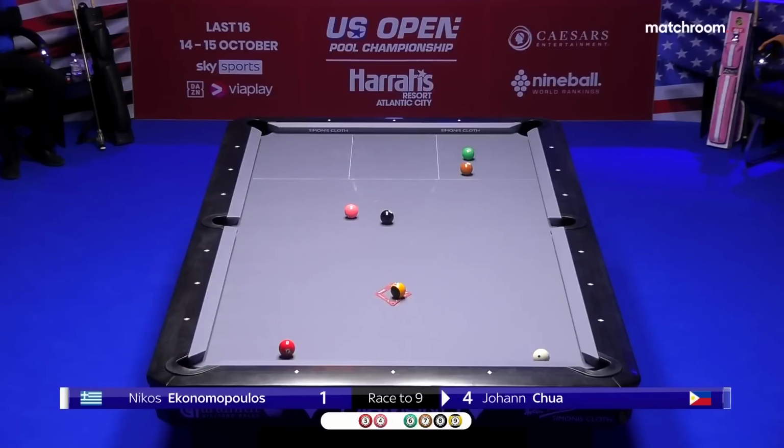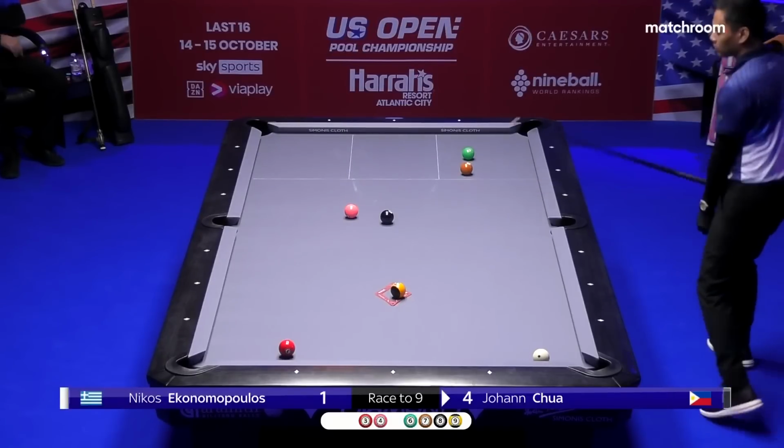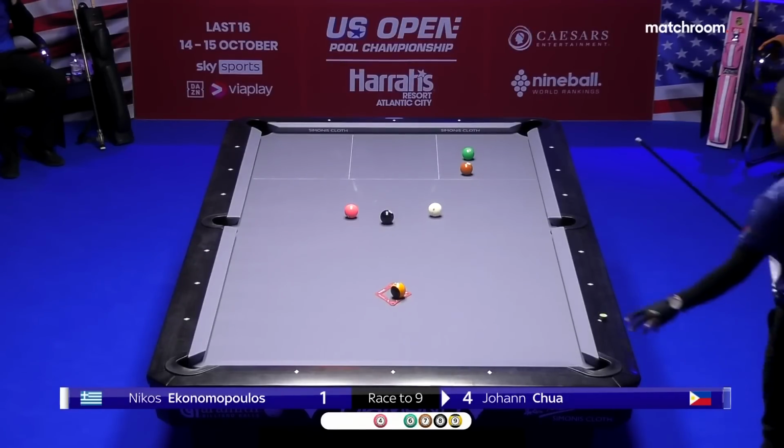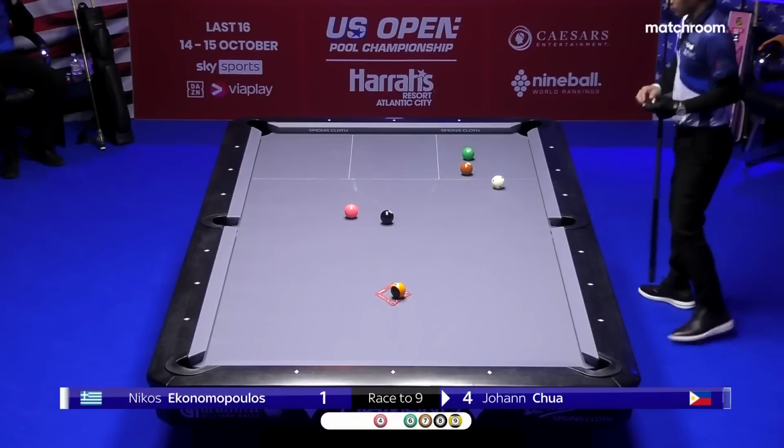Little tricky here. He may draw this ball up the side rail to the top rail, or he could just roll past the 8. Just got to have good speed control if he rolls it. That looks to be okay.